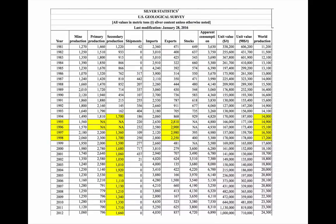It's a great table. Unfortunately, they kind of hide it now on the USGS site. It used to be I could find that table no problem. I went to look for it for this report, and they had hidden it. But I did track down a copy of it, and this is it. Here's what I want to point out.